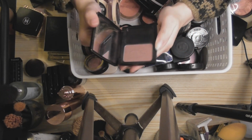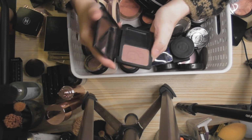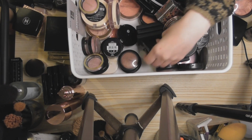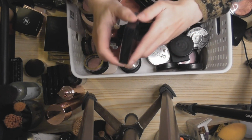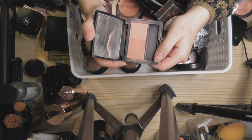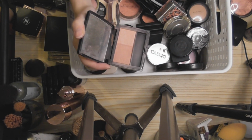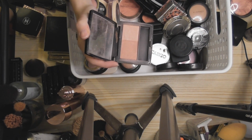We have my Dior blushes. This is the shade Brown Millie. Gorgeous autumnal shade. This is Boyd Rose. Love this shade. It is so old, so old, but I can't bear to part ways with it.